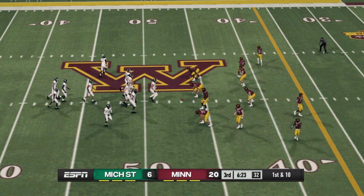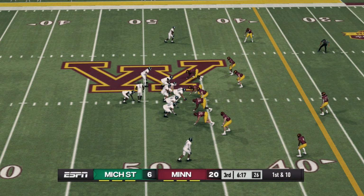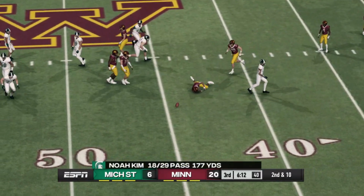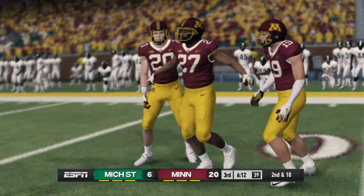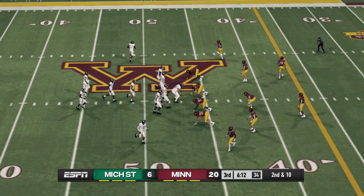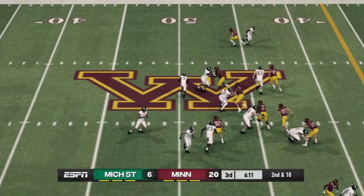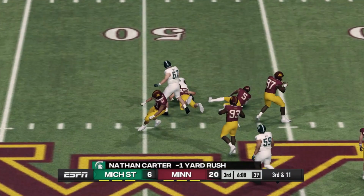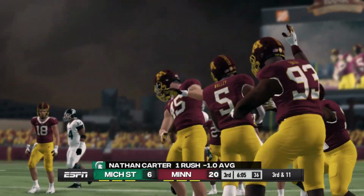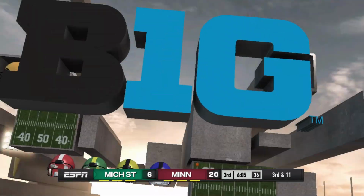First and 10, ball on the 47. Quick strike to the back and he drops it. Here's a running play. At the 48-yard line. The offensive line needs to do a better job of not only handling the defensive linemen, but getting up to the linebackers. That way the ball carriers will have a little bit more room to get to that second level.